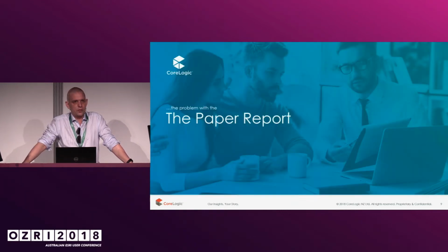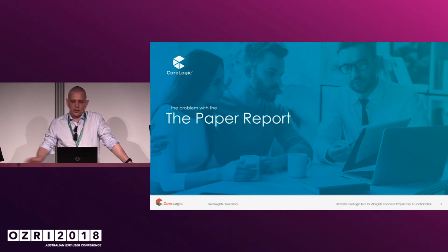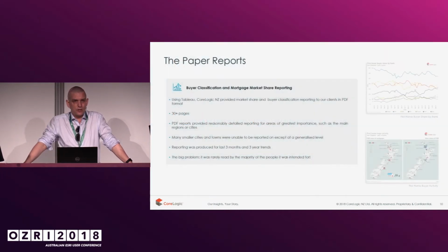The paper report, so the problem statement, and this is where we came from. The reason I call it a problem statement is because our client, when we talked to them about the paper reports that we'd been supplying them for quite a while, they kind of said, well, it was great, but they weren't really using it, and that's not a good thing.